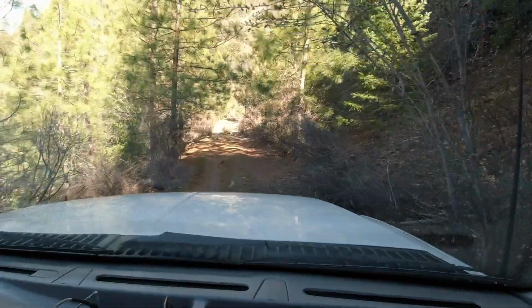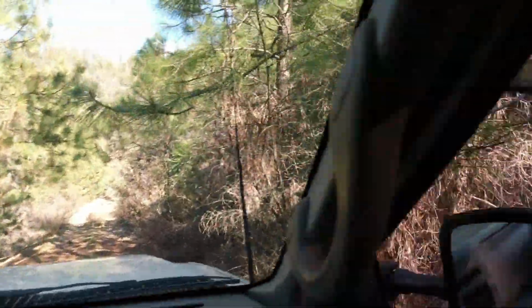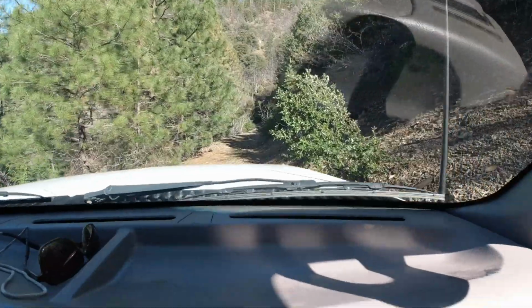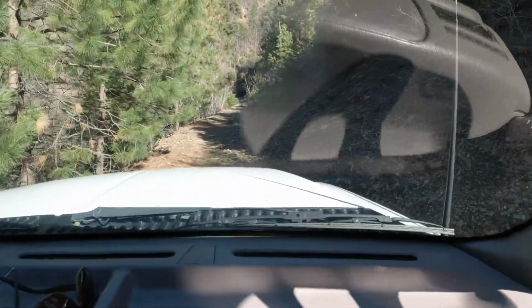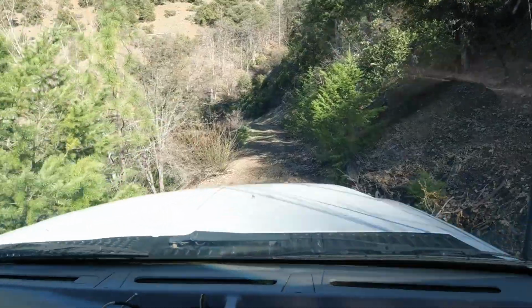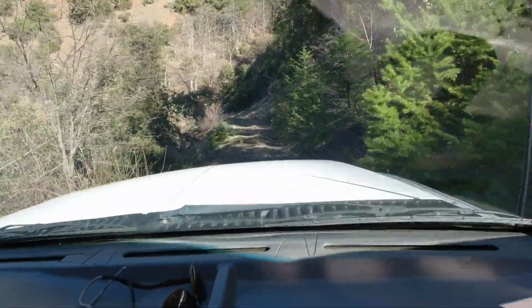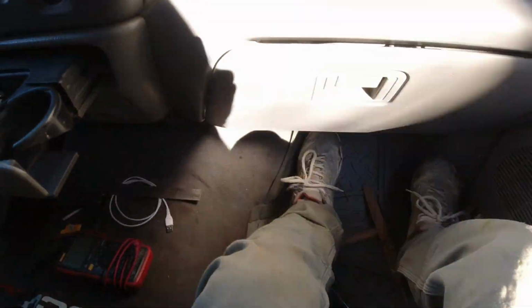We're bushwhacking on the way there. The bushes are whacking me. It's a narrow road on a steep hill. Won't be long and this road won't be drivable. Anytime you get on things like this, you always want a chainsaw in the back. Yeah, no kidding. You wouldn't want to back out of this.